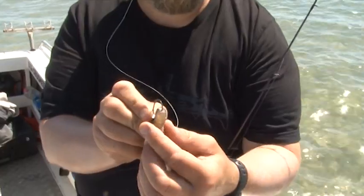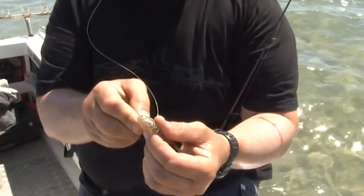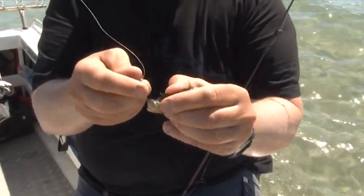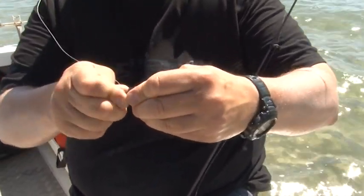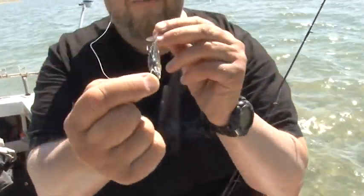I just nip the top off with my teeth. I feed that through down there like that, and I make sure it comes out dead center in the middle of his back. Dorsal fin like that. See, it's coming out the dorsal fin there. Then I just push it on and push it right up to the nose. That's it. Perfect.